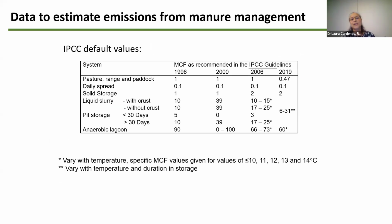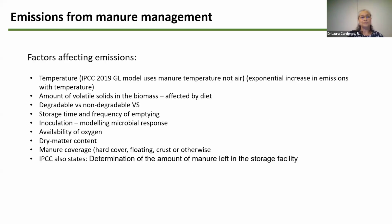So going a little bit more in detail on the MCF, as you can see, the guidelines in the various versions have revised the values, the IPCC has revised the values they recommend. So from 1996 to 2019, which are the refinement guidelines, the values have been changed according to new data, new research. And particularly in the last two guidelines, the methane conversion factor is given as a function of temperature of the manure, but also in the 2019 is also taking into account the duration of the storage. So you can see that the guidelines are more and more trying to refine the methodology.